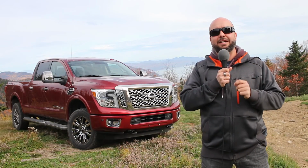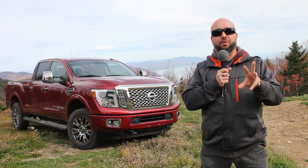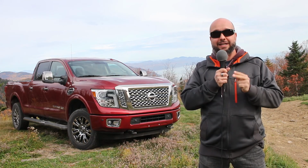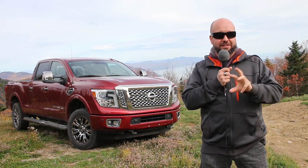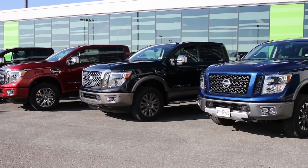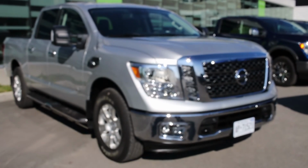Although both the Titan and Titan XD resemble each other, there are very few pieces in common where the front fascias are concerned. The bumpers are different, the grills are different, and the hood line is different as well. This is because the frame mounting points are obviously different. The cab itself is identical from one truck to the other, the mounting points being the reason why that is.